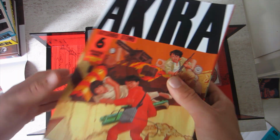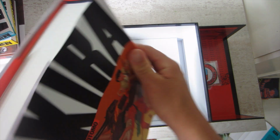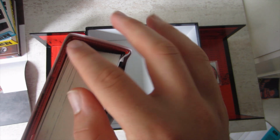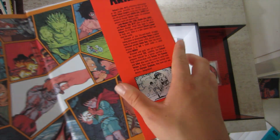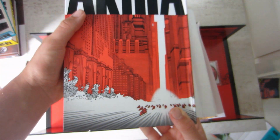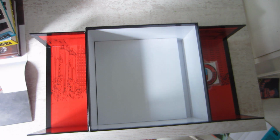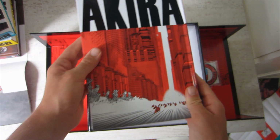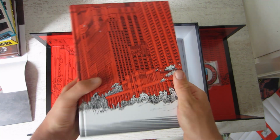Let's move this to the side and get on to the next one, which is really thick. Super thick actually. And this one got a bit messed up, unfortunately. As you can see, this is a bit to the right. I can easily bend that back. I'm gonna do that in the future. Let's remove the slipcover, showcasing again really awesome artwork. There we go, super cool artwork here, and on the back as well.